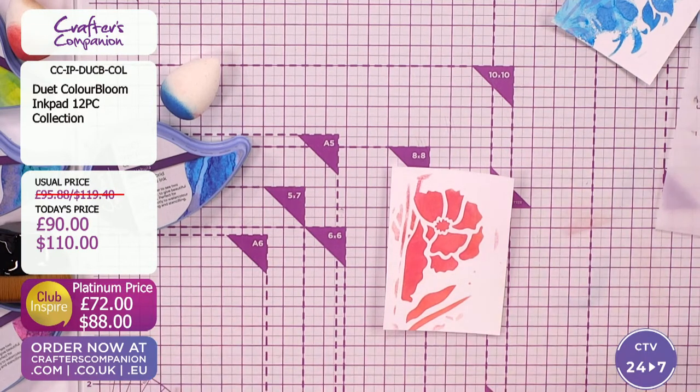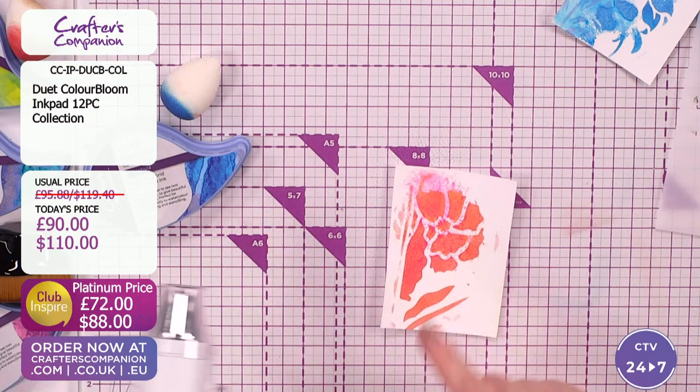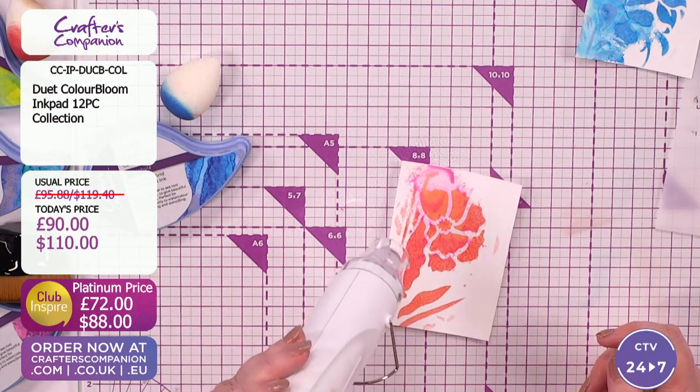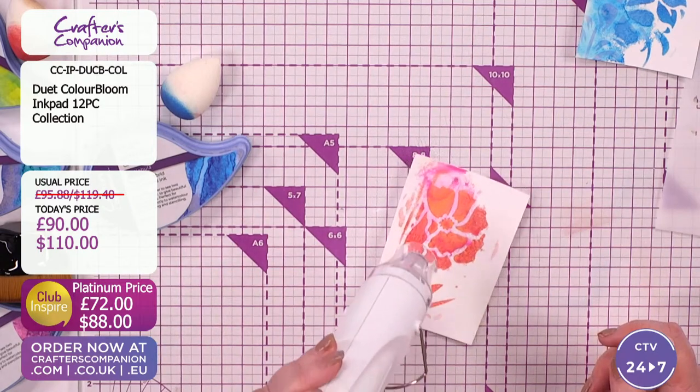Right. Okay, so now I've dried it. And now spritz. And you'll see the pink come out. And then you keep drying. Can you see the pink? Oh, yeah, you can. So it keeps the stencil look and feel.